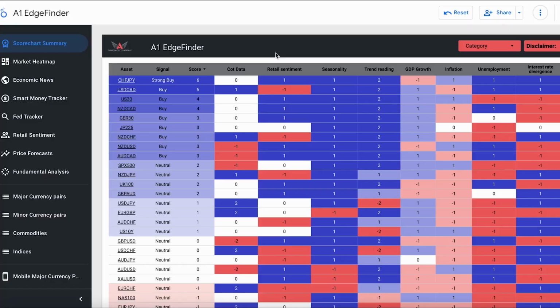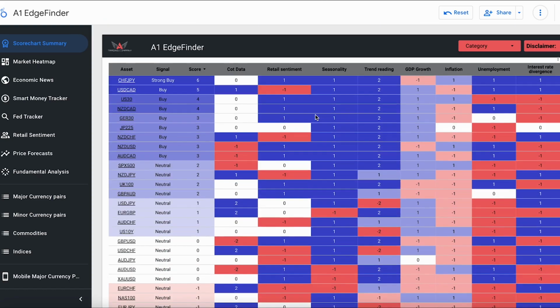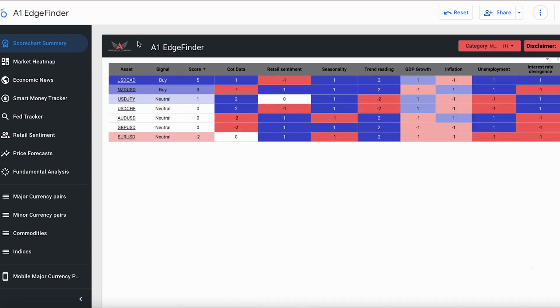Alright, so here we are looking at the score chart summary as usual. Before I determine what I want to take a look at, whether it's a currency pair or an indice, commodity, whatever that is, I want to check out each thing individually. So I want to start with major currency pairs. The only thing that's really standing out to me here is USD CAD. It has a score of 5, so that's a buy bias, not a strong buy bias.